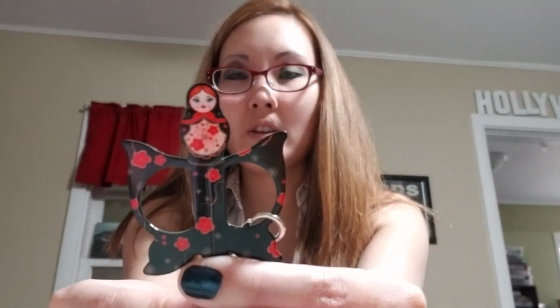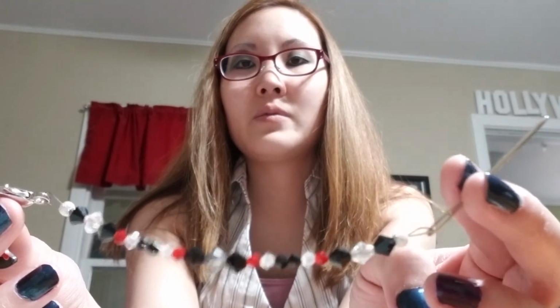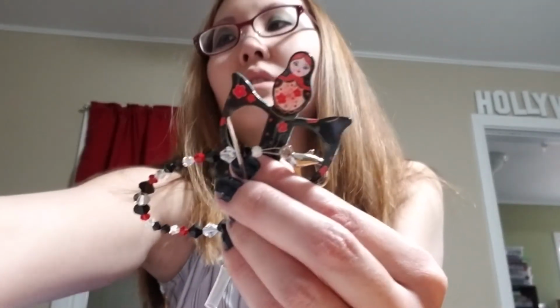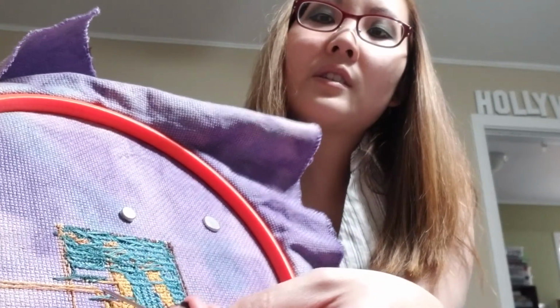So these are scissors I got. It's a Matryoshka doll. And they're so cute. I love them. And then I got this crystal picker, which you can use to pull threads out from your fabric if you put them in the wrong spot, or I use it for the ends of my thread. Say I was ready to cut this thread, then I would flip it over and use the picker to go under and pull it out and then clip it. So that's really handy and super cute.